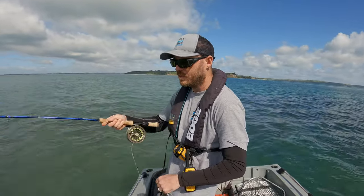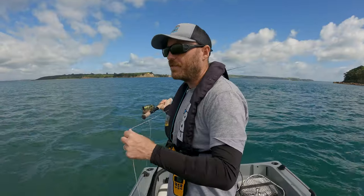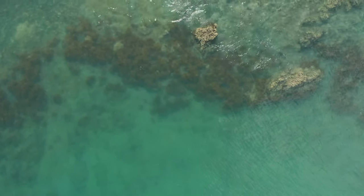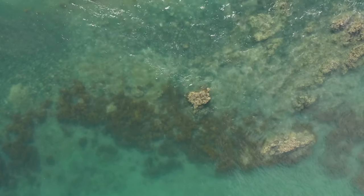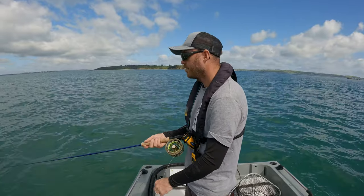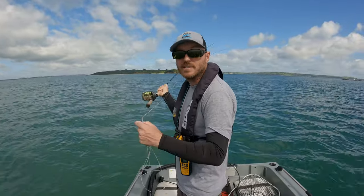And that is a rock. That is a problem. Well, I completely messed that up. I got my fly stuck on a rock and I managed to lose that fly. I don't really have a replacement, but I found a smaller anchovy pattern that I can replace it with, so hopefully that succeeds.